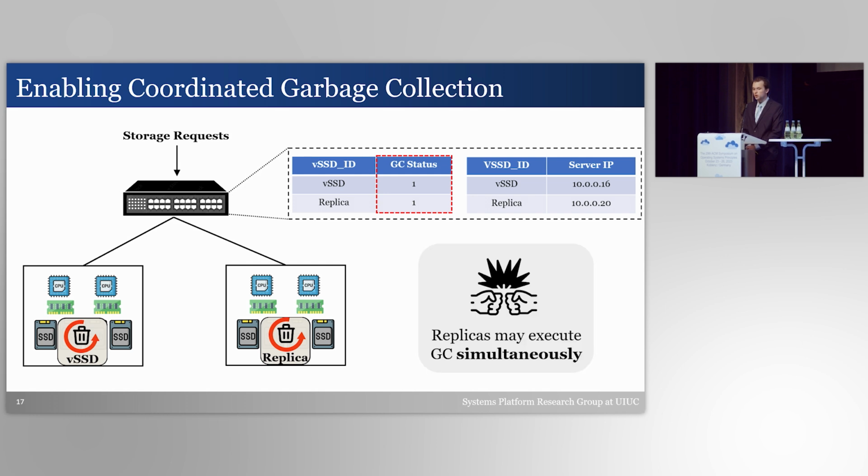Unfortunately, replicas could be performing GC simultaneously, and this may happen because writes need to be sent to all replicas for consistency. If all replicas are performing GC simultaneously, then we would not receive benefits from redirecting requests. Therefore, we want to minimize the time that replicas are executing GC simultaneously. Therefore, we enable the switch to delay the GC of certain replicas.